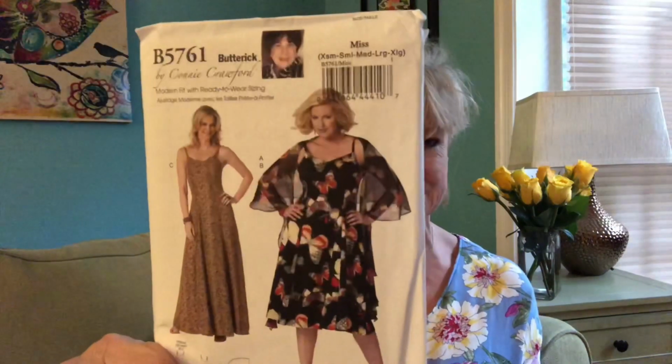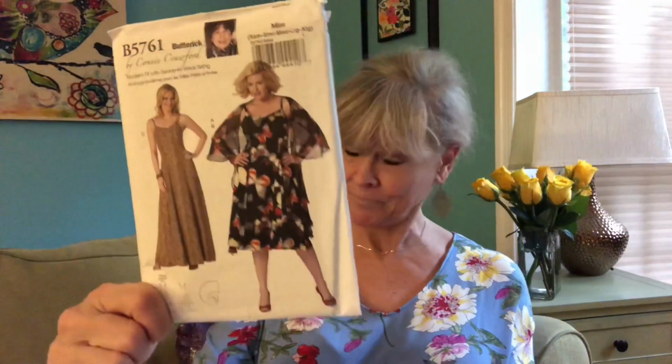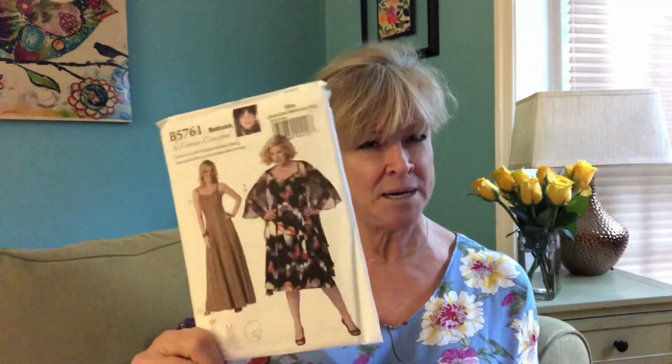And a Connie Crawford 5761. I'm of a mixed opinion of her patterns. I know she is well known and a very talented pattern maker and seamstress, but I have sewn a couple Connie patterns that fit oddly.